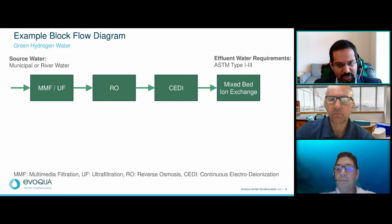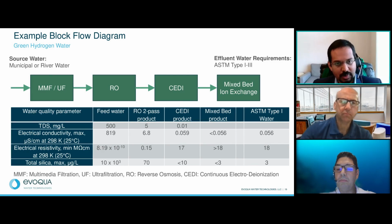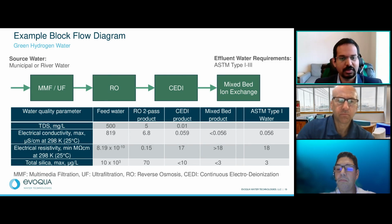Sometimes we do use a mixed bed system at the end, in certain cases, if the water is of higher TDS, because a lot of the projects do have groundwater in it, and it's much higher TDS than what I'm showing here. So there we've had to use different RO membranes, and the choice of the different technologies becomes more critical to get to that ASTM Type 1 standard. So we've not had a problem with that so far.